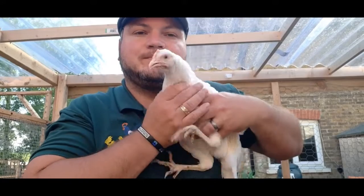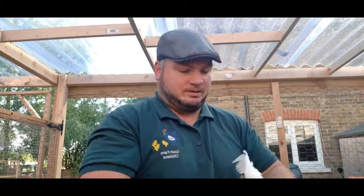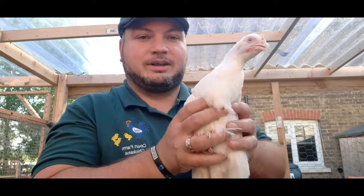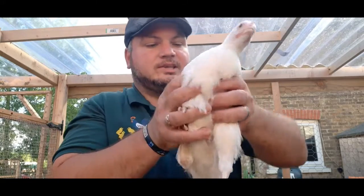The other thing is this. There's not a lot of development of the cheek, the wattles or anything going on. The thing with leghorns is they've forgotten they're a chicken and they can't fly. They really do try to. So again, normal sized feet, thinner legs.